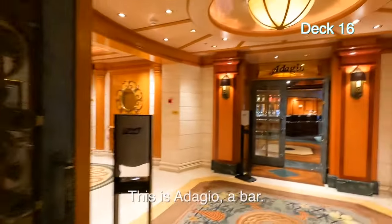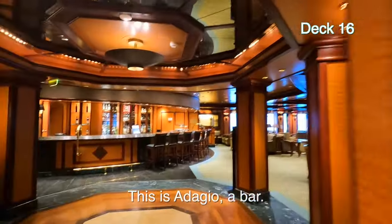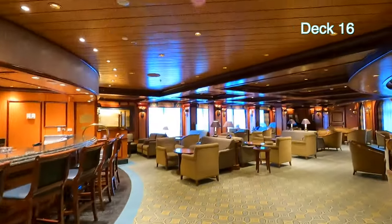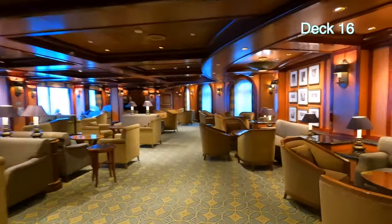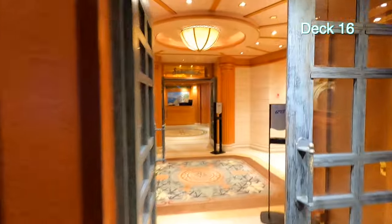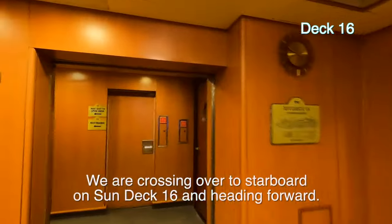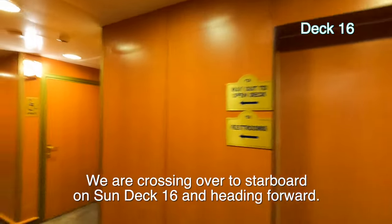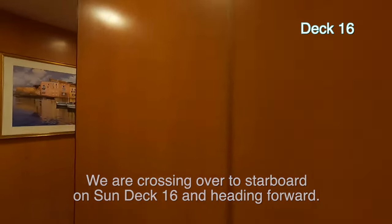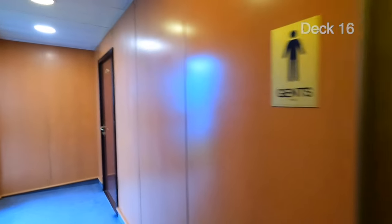And then next door is Adagio, which is a bar. And there's somebody in here too. So as you can see, you can come here in the morning, afternoon, and just hang out. Let's go back out. Sun Deck 16, you see this? Way out to deck and restrooms. So there's restrooms here, and you can get outside. Here's the gents.